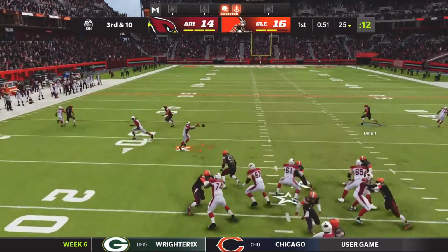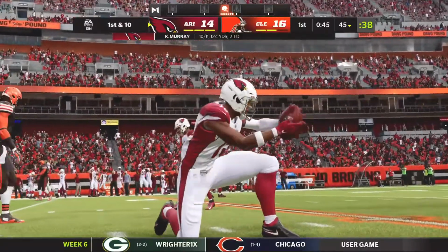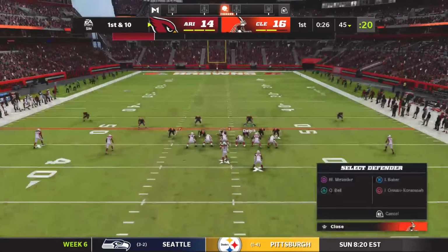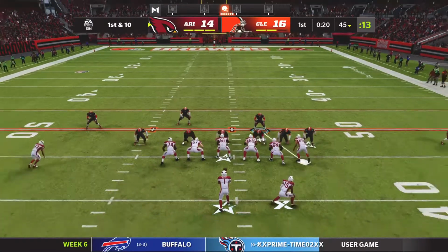From the gun on 3rd down, Murray gets this out to Saquon Barkley. And they'll get it all the way up about 5 yards shy of midfield. For this defense, CD, going up against Kyler Murray here, what's the secret to keeping him in check? Having better athletes than him, which is really unrealistic.